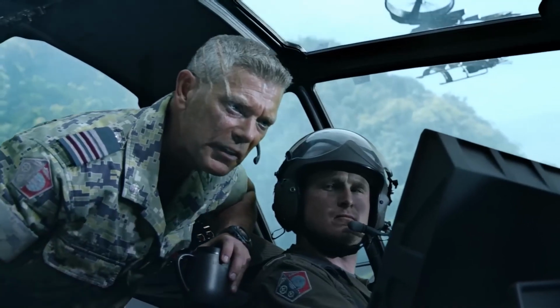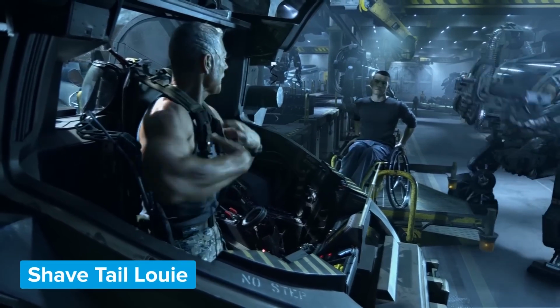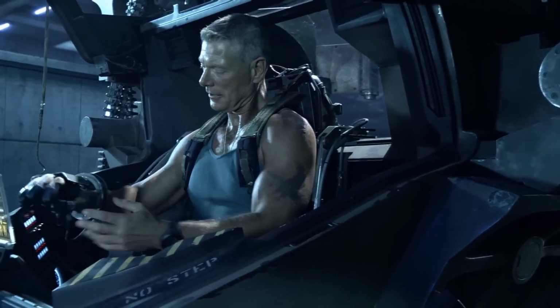Here's another detail you likely missed about the colonel. When Colonel Quaritch makes a deal with Jake, he mentions that being on Pandora made him feel like a shaved-tail Louie. What is a shaved-tail Louie, you ask? Shaved-tail was a term used by U.S. cavalry regiments in the 19th century.